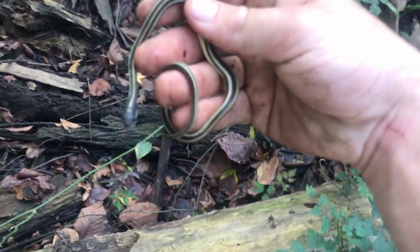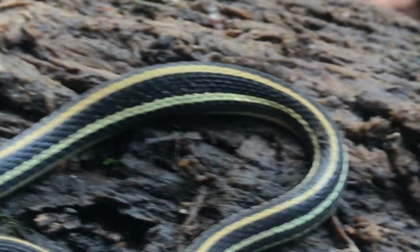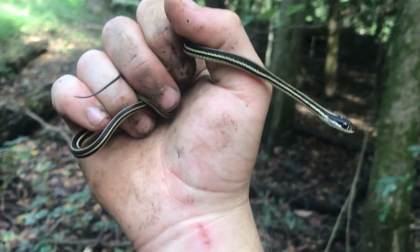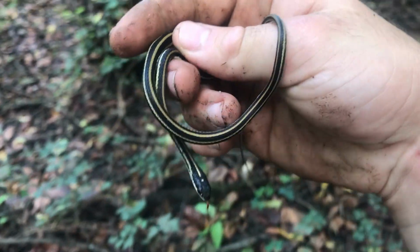All right, so I just flipped that log, and this was under it. This is a western, oh my God, the mosquitoes are bad. This is a western ribbon snake. This is a younger one. Very excited to have found this. This is one of the best spots I know of for this species of snake in this area. So really happy I found this little dude.